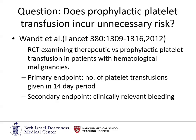So this raises the question of whether or not prophylactic platelet transfusion incurs an unnecessary risk. And there are a number of publications, and I just selected the Wandt et al. publication, where investigators are wondering whether or not you can manage patients through simply therapeutic platelet transfusion as opposed to prophylactic. So this was a randomized control trial published back in 2012, and there's been another one by Simon Stanworth et al. out of the UK. Primary endpoint, number of platelet transfusions. Secondary endpoint, clinically relevant bleeding.